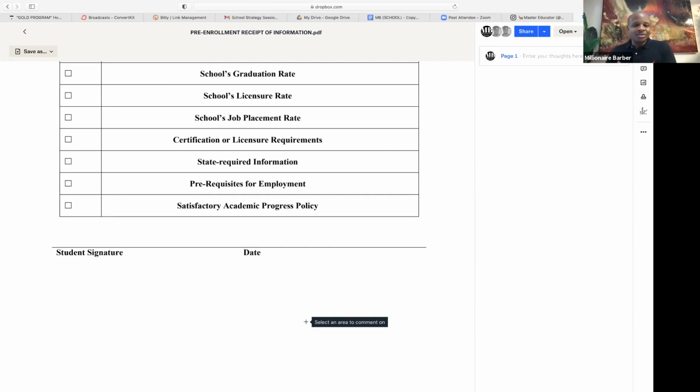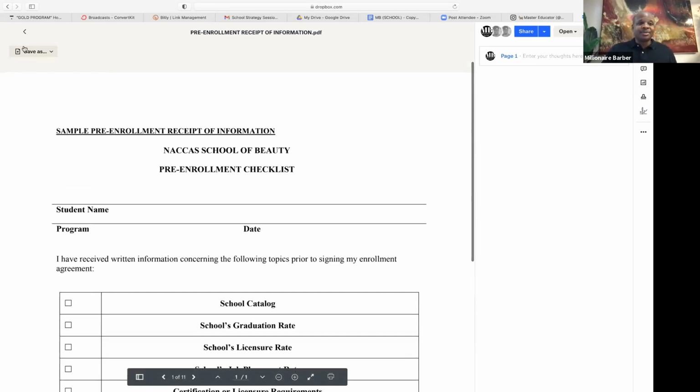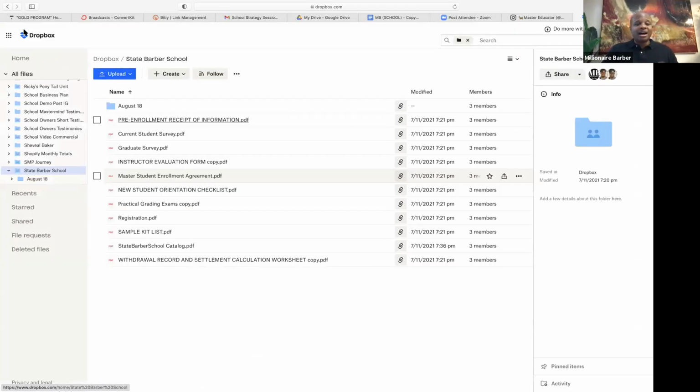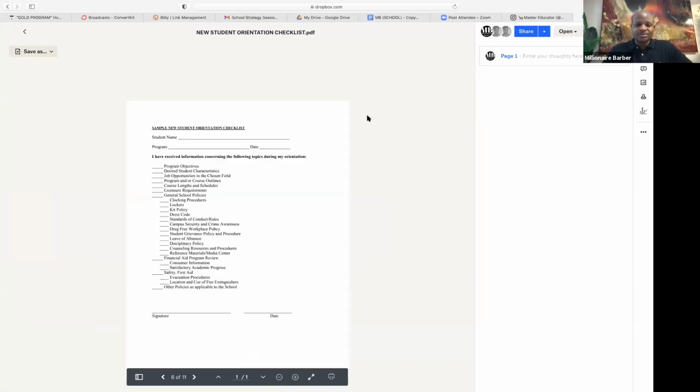Just because you go through state board, you Google how to open a school, and then you turn in your hours, that does not mean you're compliant. Let's go to the next documents. I've got to show y'all all the documents that you're going to need when a student gets ready to start. Let's go to the next one.